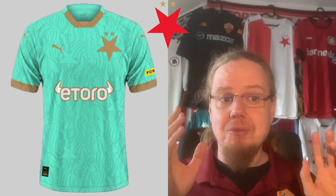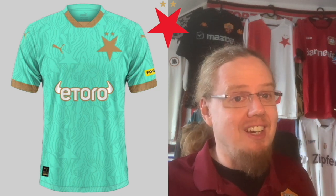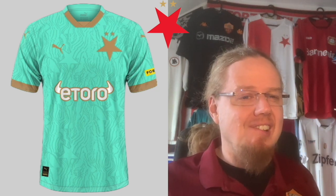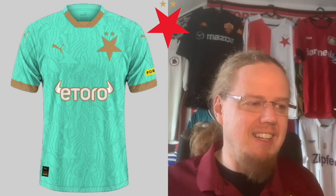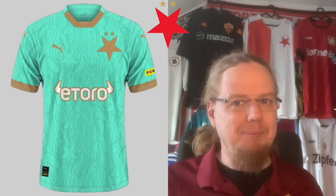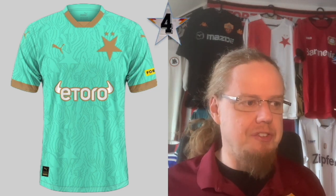I think if this was just with the turquoise and then instead of the gold you have a red, I think I could live with that a little bit more. This jersey is not a great one. Let's call it as it is. I would give it 4 stars.